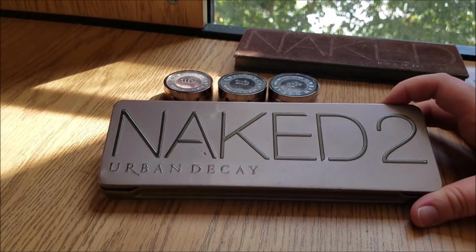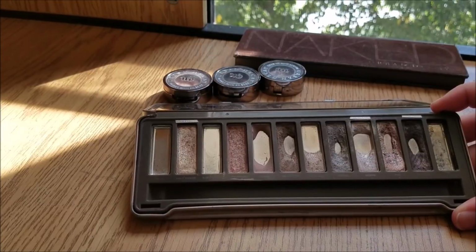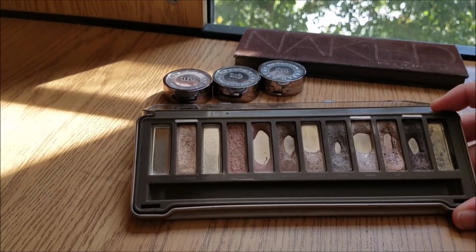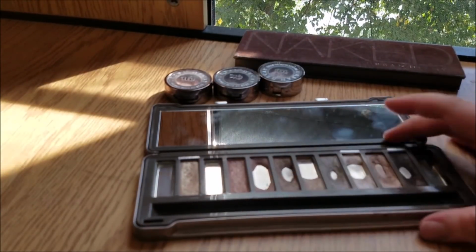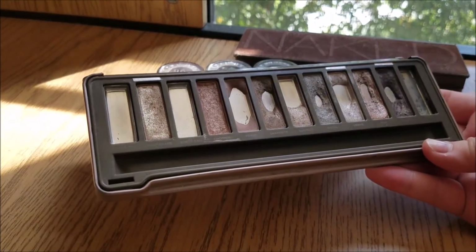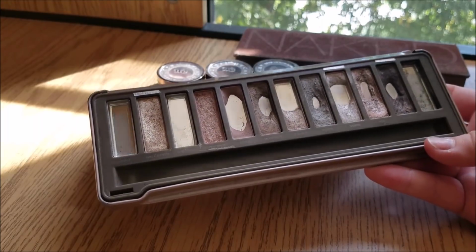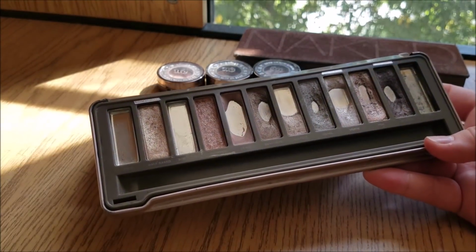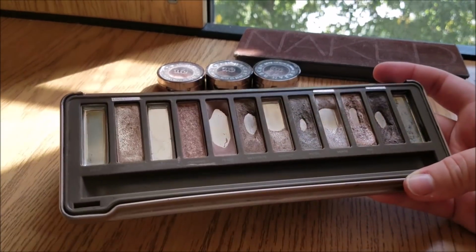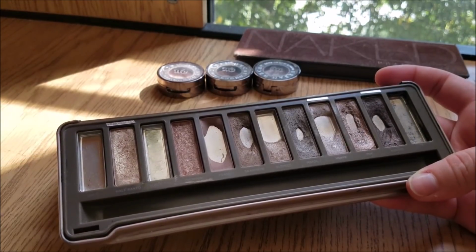Next I have my Naked 2 palette, which has not been discontinued, I don't think. One accomplishment I have is that I actually hit side pan on Tees on the side right here, whereas before I had side pan on the other side. So my plan with Tees is to finish the top section at some point, and then all that'll be left is the bottom section. I do plan on finishing the top here of Verve when I pan Half Baked from the original palette, but I haven't done that yet, so it's sort of just sitting there waiting.